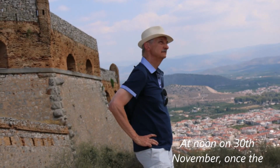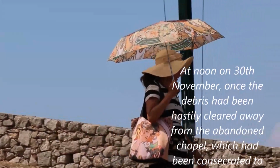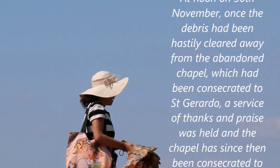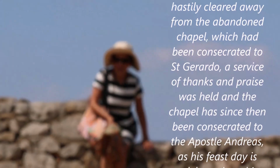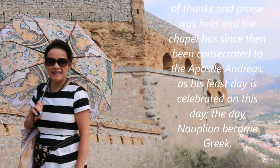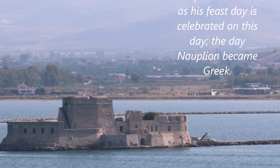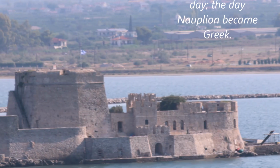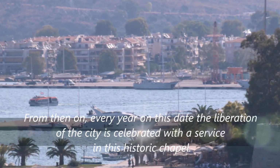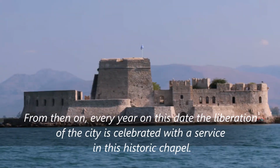At noon on the 30th of November, once the debris had been hastily cleared away from the abandoned chapel, which had been consecrated to Saint Gerasimos, a service of thanks and praise was held, and the chapel has since then been consecrated to the Apostle Andreas. As his feast day is celebrated on this day, the day Nafplion became Greek. From then on, every year on this day, the liberation of the city is celebrated with a service in this historic chapel.